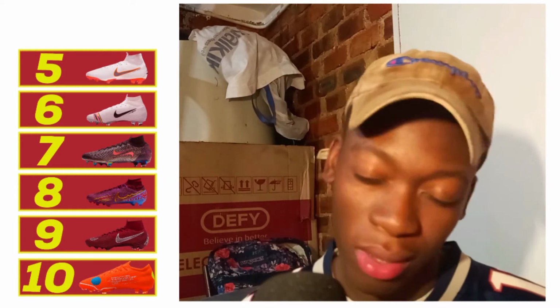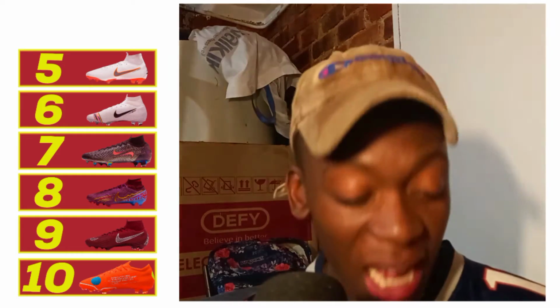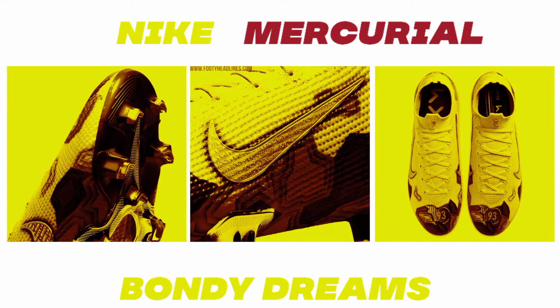It's one of the easiest to do, but I rate it because obviously it's white. And it comes in at number 5. So coming in at number 4 is the Mercurial Bondy Dreams. I hope I said it right.